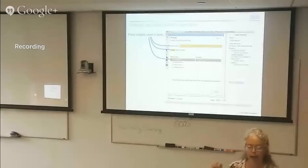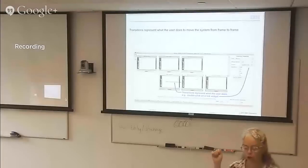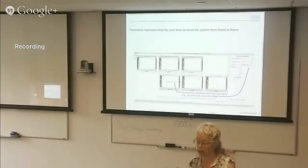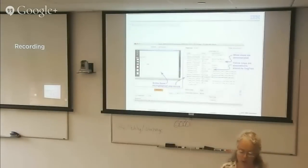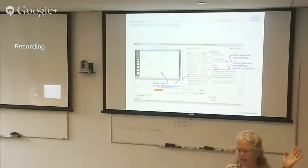Each one of those frames has widgets, has these hot spots on it with what you have to do, and you represent those. You can also have click, double click, system response time. You can put that in. How long does it take to do this? Then we demonstrated the tasks. We had a whole suite. We had about 30, more than that. I think they had eventually 100 tasks that they were doing it on.